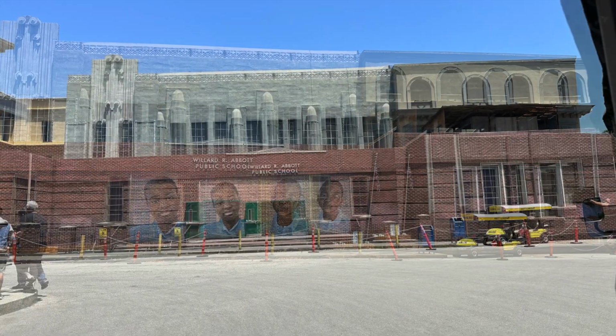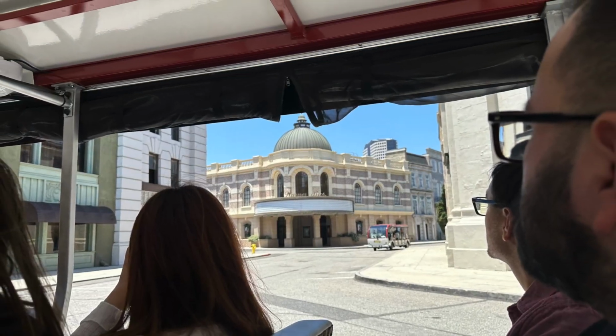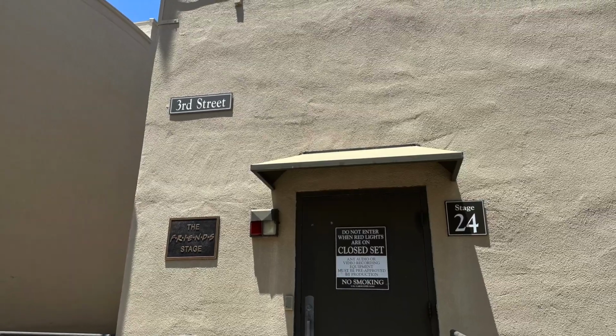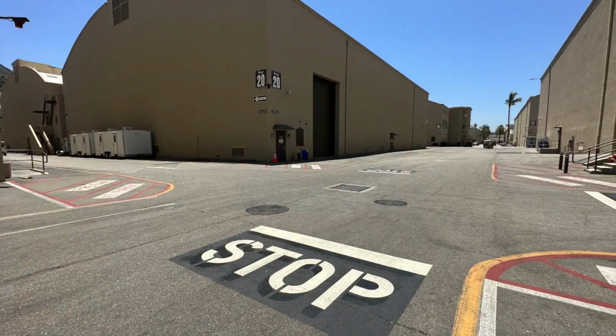We still had a nice time, and my brother did like this part, the public school Abbott Elementary from the show. So there are parts that you're just super excited about, but it just depends, I think, on your tour guide, and that's true. Same with Universals. Again, if you're comparing it, it depends on how excited or engaging your tour guide is.